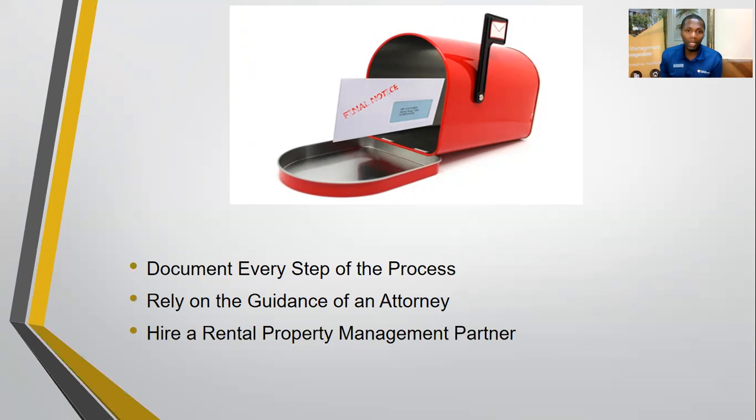And the more documentation you have about any violations that the tenant may have had, or anything they've done to go against the lease, is going to definitely help you move forward and be successful in your eviction process, right? So if you sent a pay rent or quit notice, or cure or quit notice, or an unconditional quit notice, all those documentations need to be recorded and kept in case you have to ultimately go to the point of taking the tenant to court and having the court rule in your favor for an eviction.